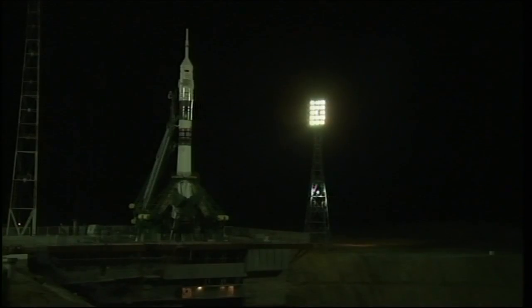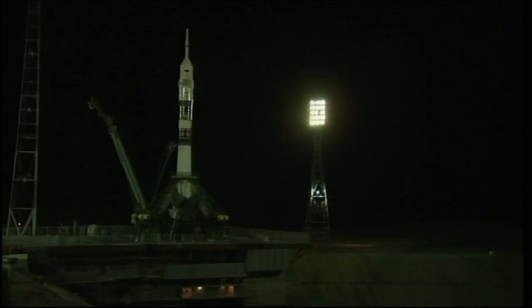1 minute to launch now. Soyuz is on internal power, and auto sequence start has begun. 35 seconds now, the first umbilical tower separating from the booster. Ground umbilical to the third stage has been disconnected.